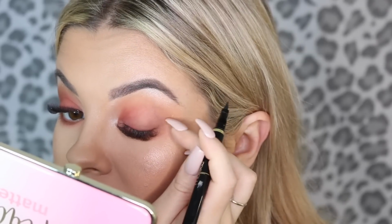Not sure if I should do winged liner or not. I might actually, because I don't think I did in my last video because of my eyelash extensions, but I do want to show you guys how I do winged liner with my eyelash extensions. When I have eyelash extensions, I don't really tend to do thicker wings. I just like to keep it quite minimal and natural looking, because that'll take away from the extensions. So I'm just gonna close my eyes.